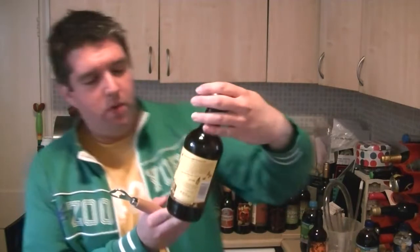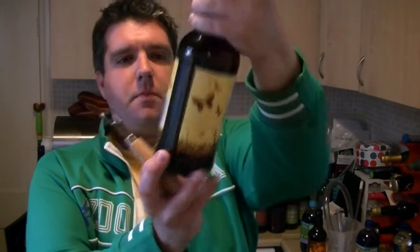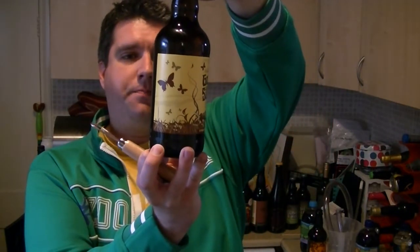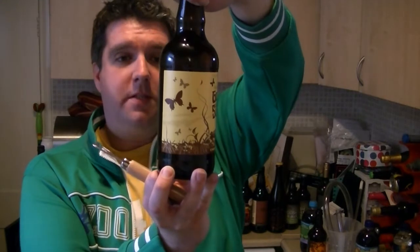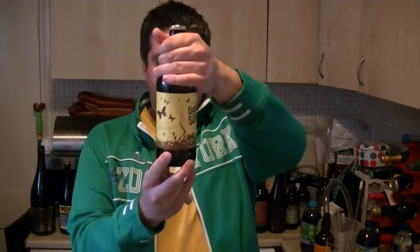And then the second one here, also from Wold Top, Golden Summer. This one is brewed with Styrian Goldings and Cascade. This is a Maris Otter barley and wheat malt base. So it's wheat malt, not torrefied wheat, I don't think. I just brewed a New Zealand pale ale, and I used a bit of wheat in that, just a bit of Munich malt, loads of Maris Otter, and then a bit of wheat malt. But yes, so this one's 4.4%, Golden Summer.